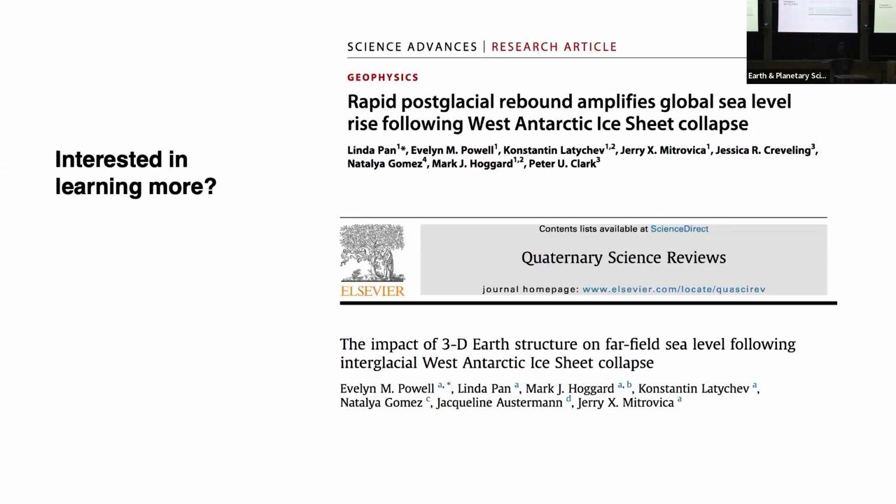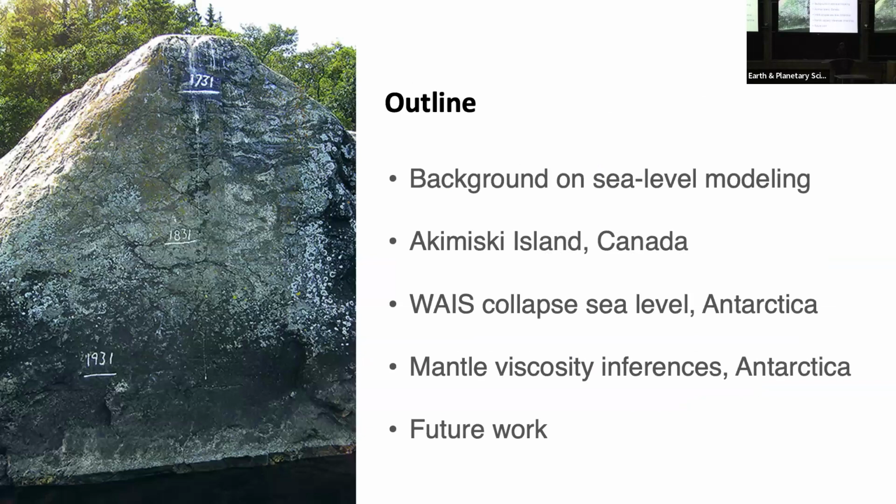All right, so if you're interested in learning more, this is discussed in these two papers I talked about here. And let's move on to our final case study. Hopefully by now, I've convinced you that the mantle viscosity structure beneath Antarctica is important and worthy of interrogation.